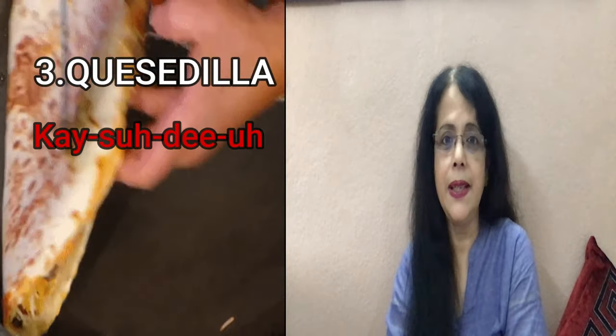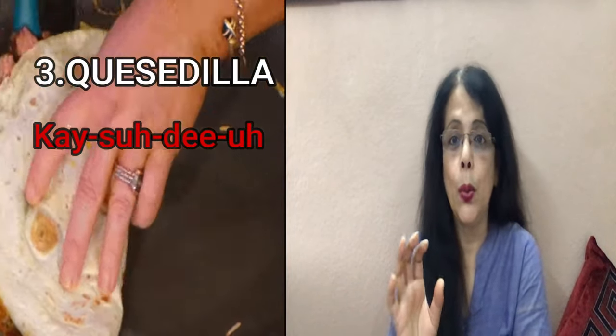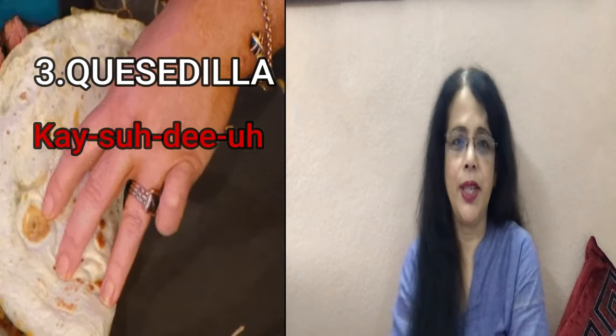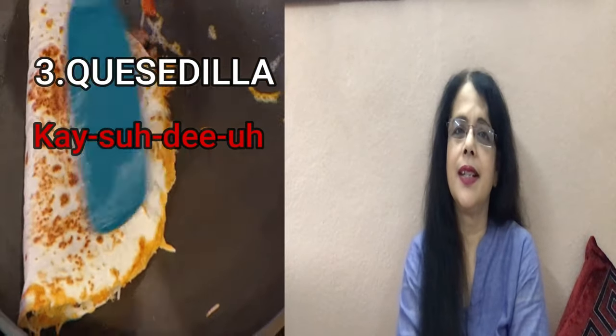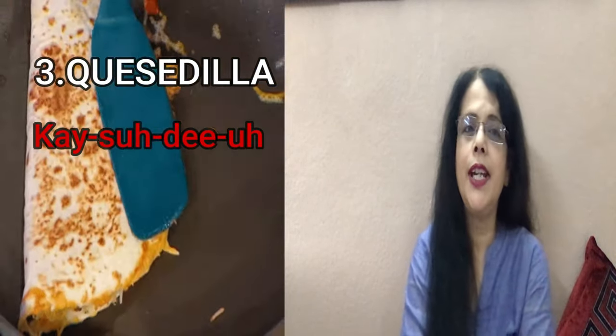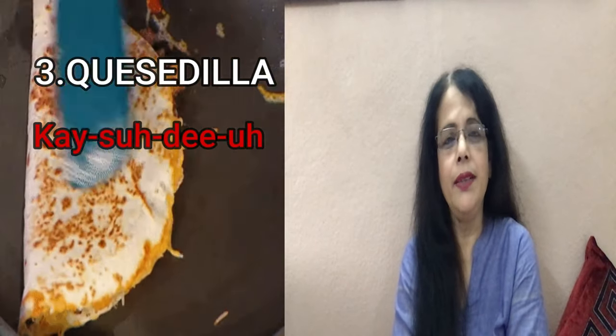It's a Mexican dish consisting of a thin dough or tortilla that is filled primarily with cheese and sometimes meat, spices and other fillings, and then cooked on a griddle or stove, that is quesadilla. They are very, very yummy. Try it out.